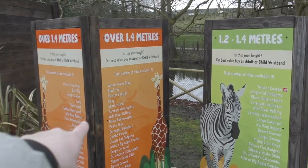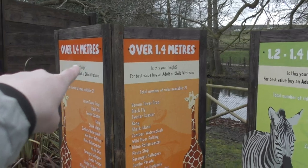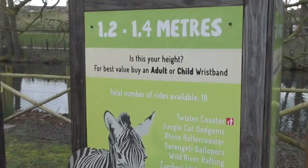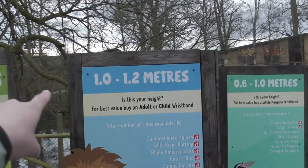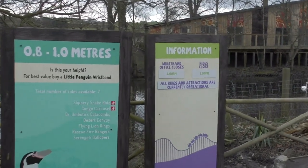So obviously here you can get all the different types of wristbands. You've got over 1.4 metres, with a list of all the different rides that are on there. You've got a giraffe on that one. Then you've got the zebra one there, 1.2 to 1.4 metres, with all the rides that are on that one. Then this one here, the lion one, which is from 1 metre to 1.2. And then it just goes down in order, and there's your information board at the end.